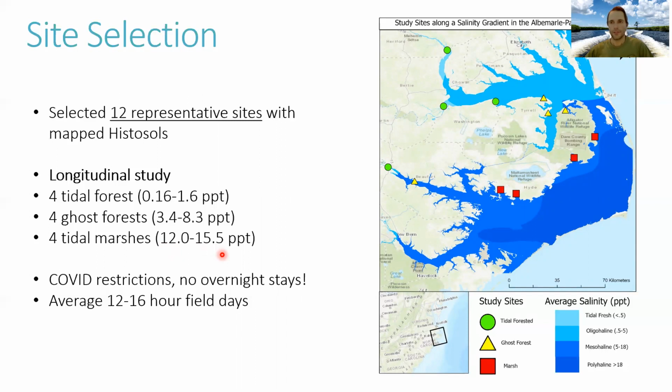Because of COVID restrictions, we didn't have overnight stays. And if you've ever driven from Raleigh down to, say, the Long Shoal River, down and back in one day, just driving is about 7 hours. So it was very challenging this summer, but me, my technician Ruben Wilson, and Lori Gorczynski did a lot of the sampling in the subaerial environments with these conditions. So it was 12 to 16-hour days to get this research done.